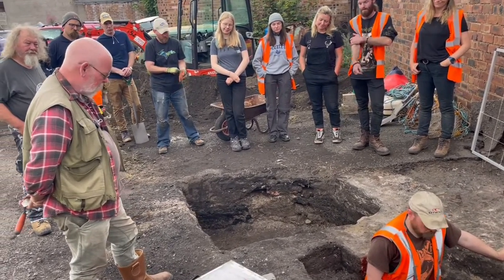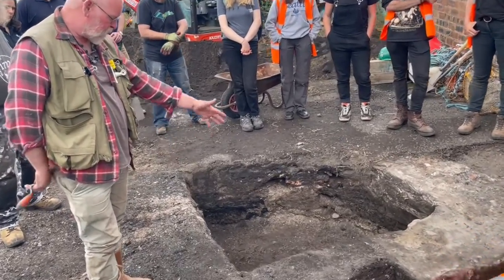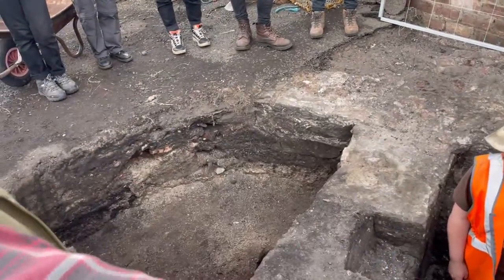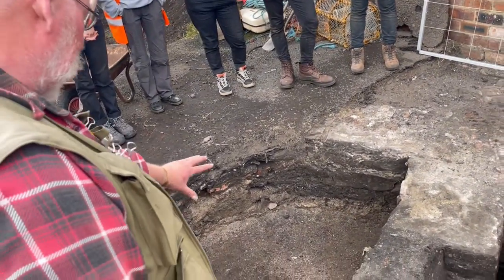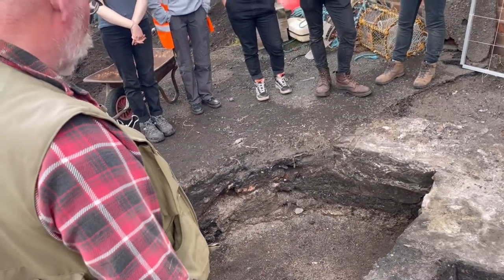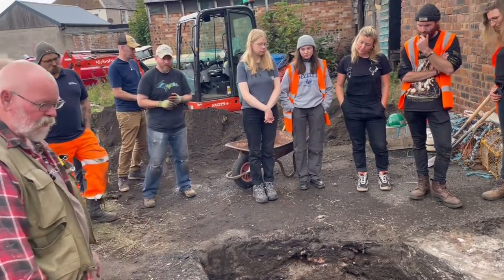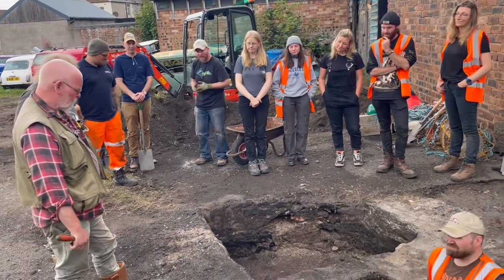We're thinking we've got a post hole and a series of negative features coming around this side. So there's obviously some sort of revetment coming out of it, a timber-lined revetment to hold this natural sand into place there. That's just redeposited natural sand off the beach. We've seen that in the trenches at the bottom there as well. So for our 3 days digging, we've got a fantastic little story to tell.